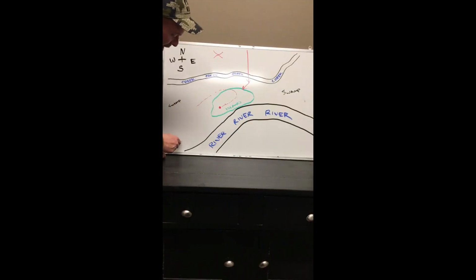We scouted this swamp out and we found that there was a buck that was bedding out here. We're going to call this buck One-Eyed Jack. We have several trail cam pictures of the deer. The deer's missing his right eye, so he's very noticeable, very distinct deer when you see him.